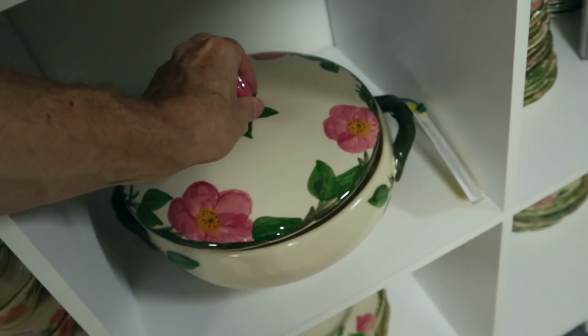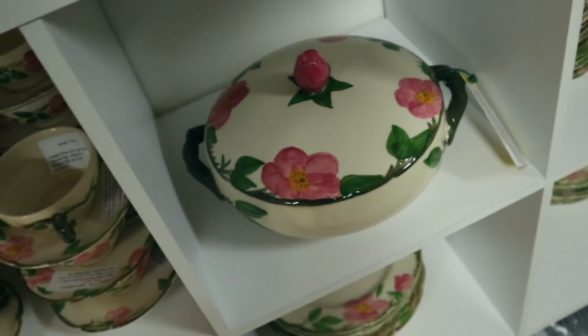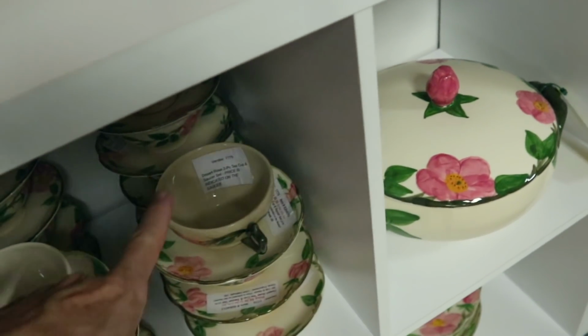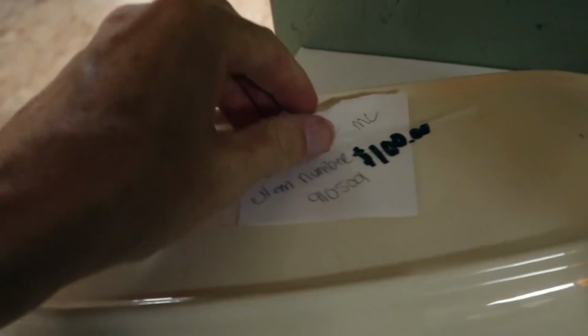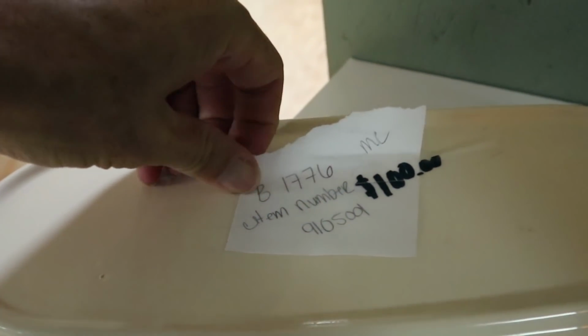This one is priced at $100. It is a harder one to find. They used to sell for more. I don't know if it will go for that now though. They have $6.50 each on cups and saucers. This one I'm suspicious because I think this shape was not this large when it was made in the US.